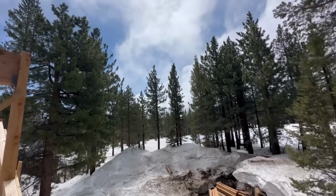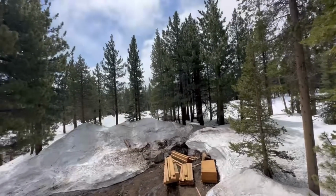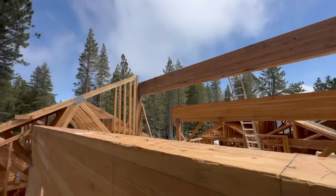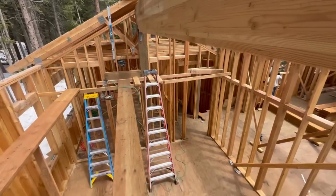It snowed a tiny bit this morning. It's supposed to get some the next couple days, but if that happens, we'll just drop down and start hitting the stairs.